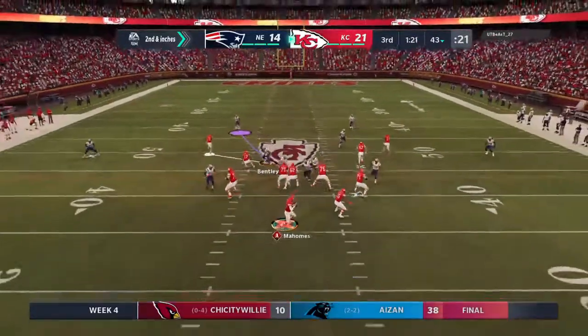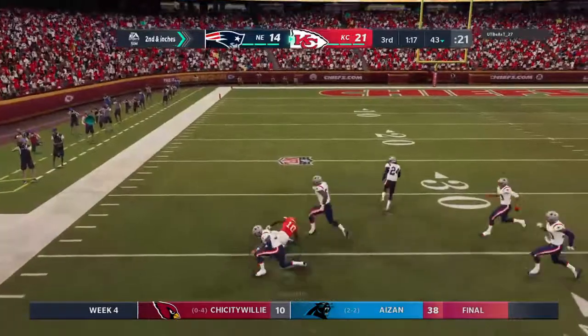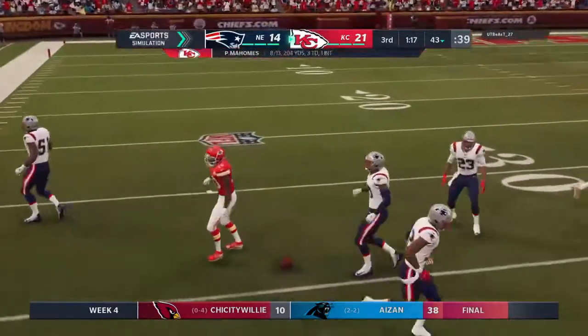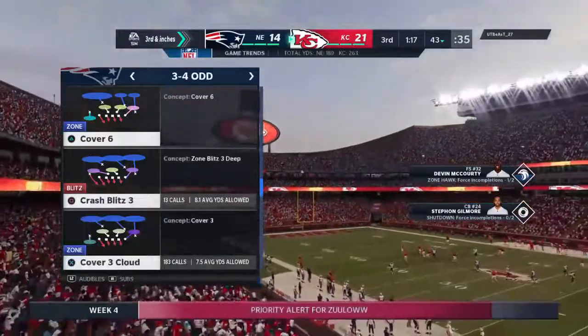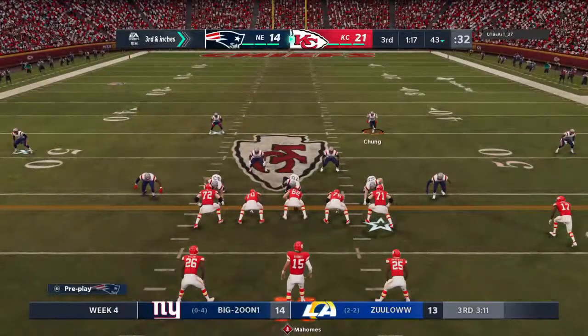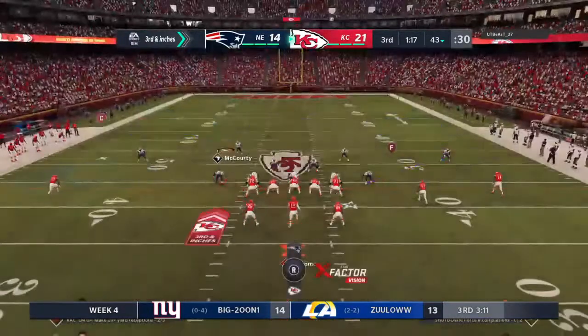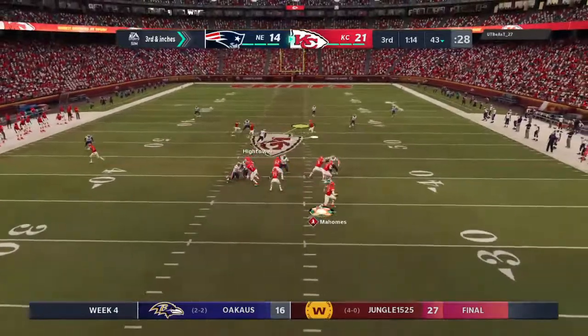Now Mahomes. That'll be incomplete. Took a pretty good shot as he tried to pull that one in. Couldn't hang on third down. Well, that one was all about the defender making life difficult for the receiver. Very tough for a guy to hold on to the football through all that contact. He ends up forcing the incompletion.